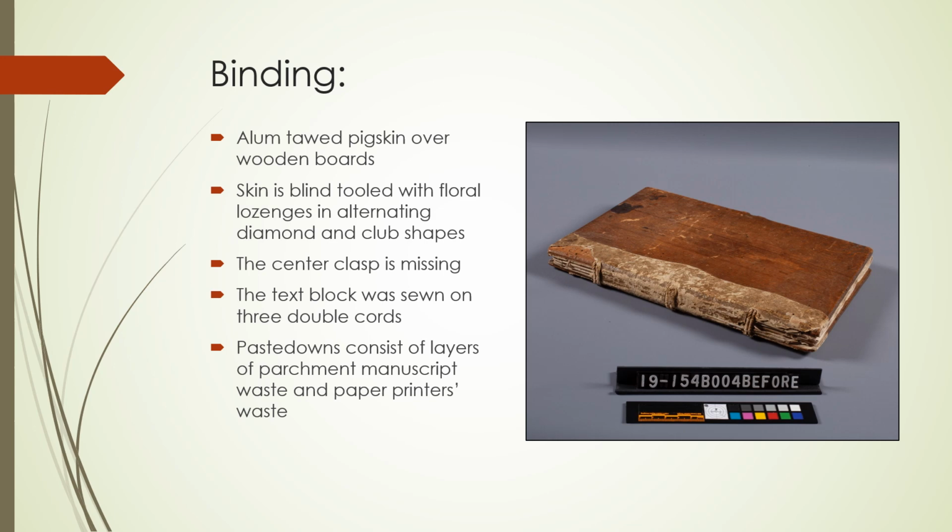At one point, the binding had a single clasp at the foredge, but this is now missing. The text block was sewn on 3 double cords with lightly packed sewing. Paste downs and board attachments consisted of multiple layers of parchment manuscript and paper printer's waste. The board attachments were very secure, and so the binding was still in one piece.